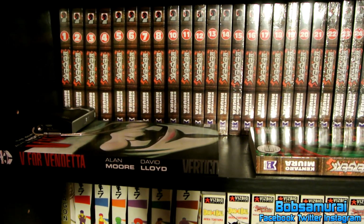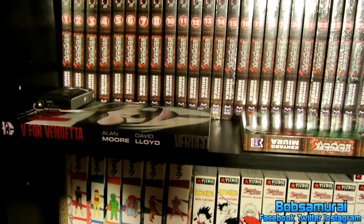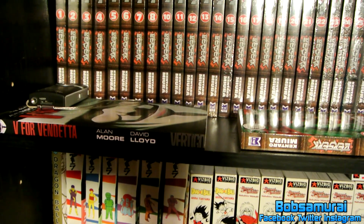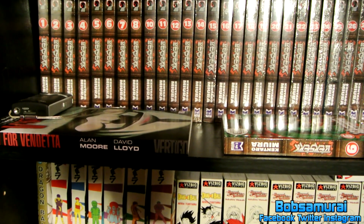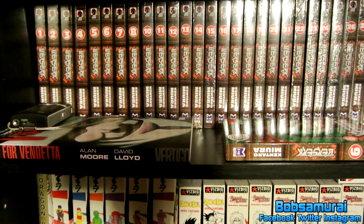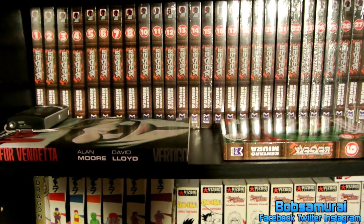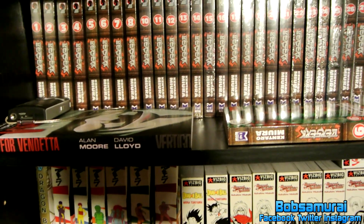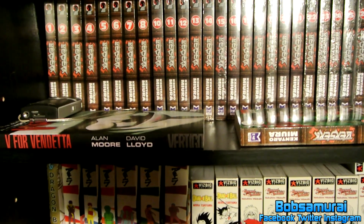Everybody, today we're taking a look at my manga collection, which is going to be a little bit different than my anime collection because that was all alphabetical order, but this really isn't. I try to alphabetize it the best that I could, but there's a lot of spacing issues because manga comes in all different shapes and sizes, so it's really difficult to get it alphabetized properly.